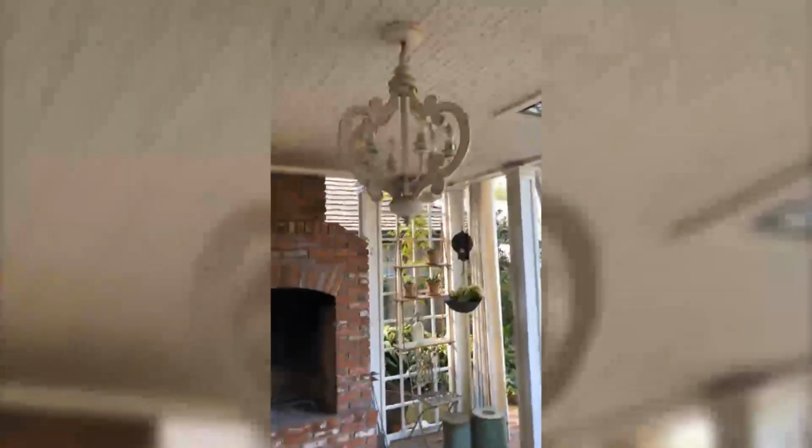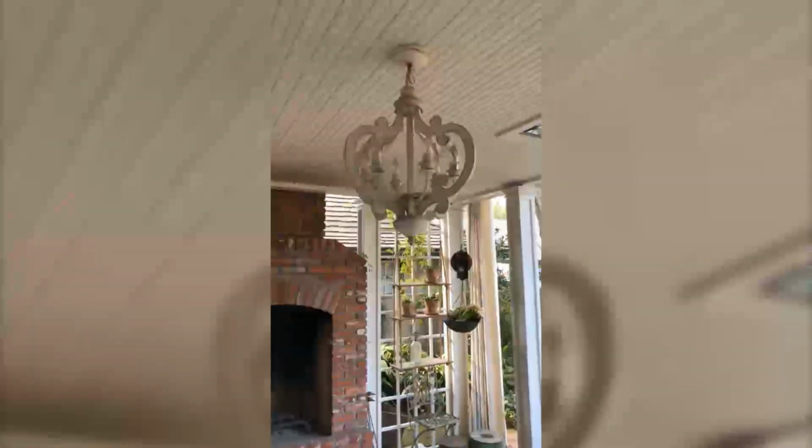All right, I'm gonna take you out to my back porch because there are so many things out here that I've purchased. We'll start out with this chandelier, and I actually have this one in my craft room too. Both of them were purchased from Decor Steals. My favorite. Okay, then we'll start over here.